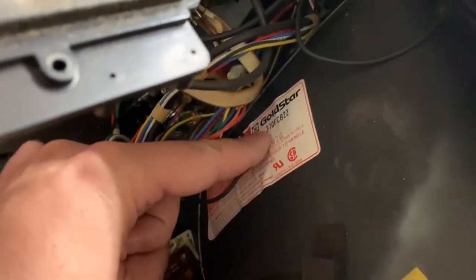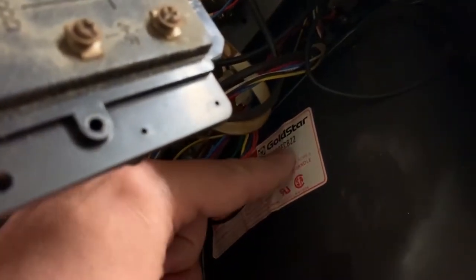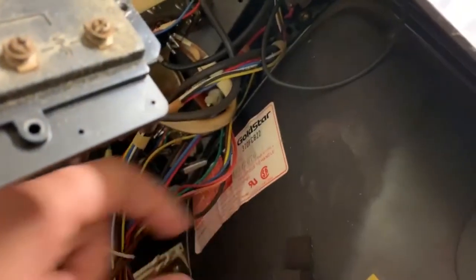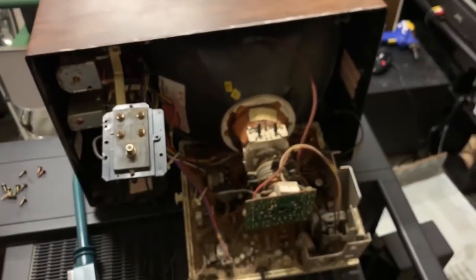So I don't know what that means. It doesn't make sense. This is a pre-1982 tube serial number as far as I can tell. So let's check if this set is even worth restoring by first looking at the tube.